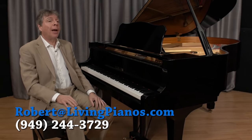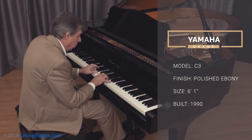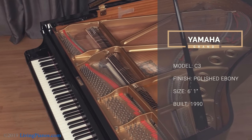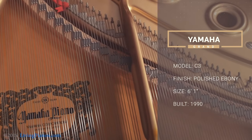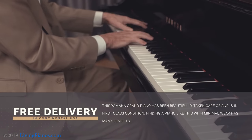One of the most popular grand pianos in the world. The C3 is the Japanese-made grand piano that is found in music schools, teaching studios, recording studios, all around the world. One of the most popular grand pianos, and for good reason. It meets a nice balance between price and performance. It's a really well-made piano.